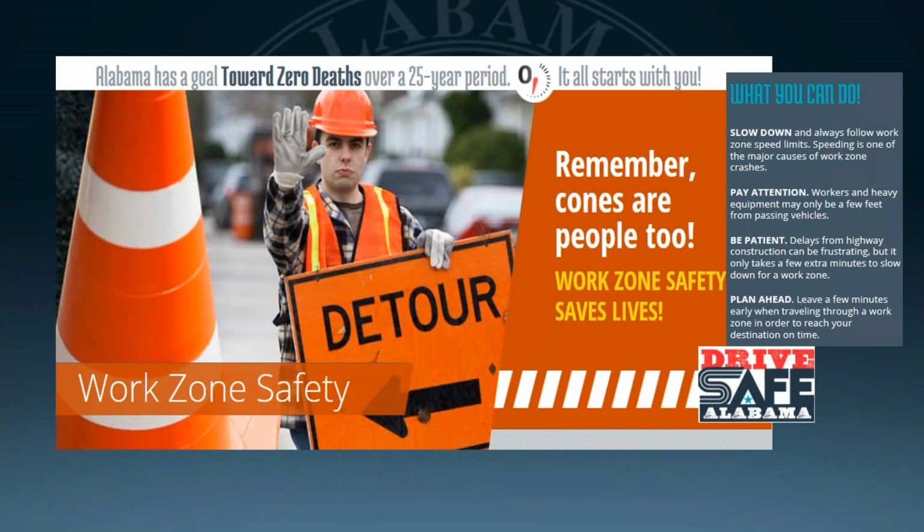With that, we want to emphasize the fact that we want you to drive safely. We want you to be mindful of the workers who are out there performing the operations. We also want you to be mindful that you don't drive impaired or while texting. Don't be distracted while you're driving. Be mindful of everything that's going on. Be obedient to the signs that are installed.